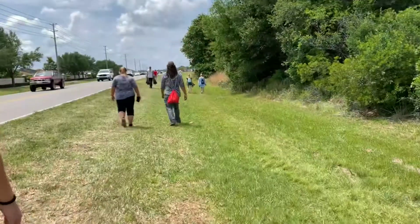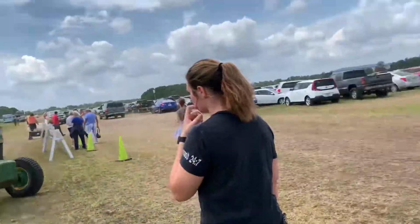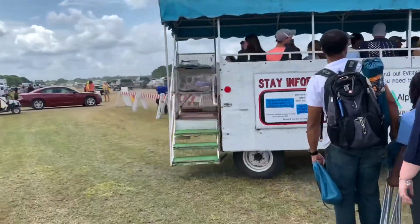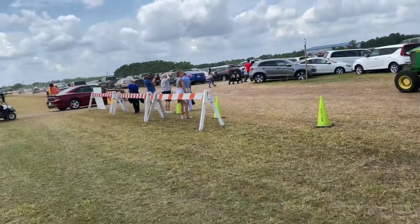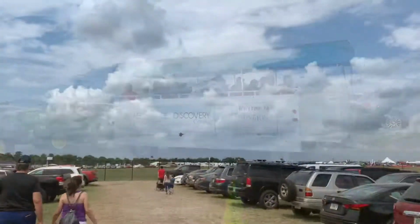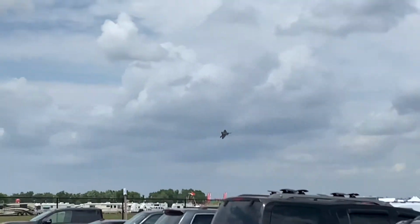So we'll see. This little wheel trolley will bring you from the parking lot to the entrance of the air show. However, if they make you park like they did us at the very end, you still will have to walk for about 10 minutes. So be prepared for that.